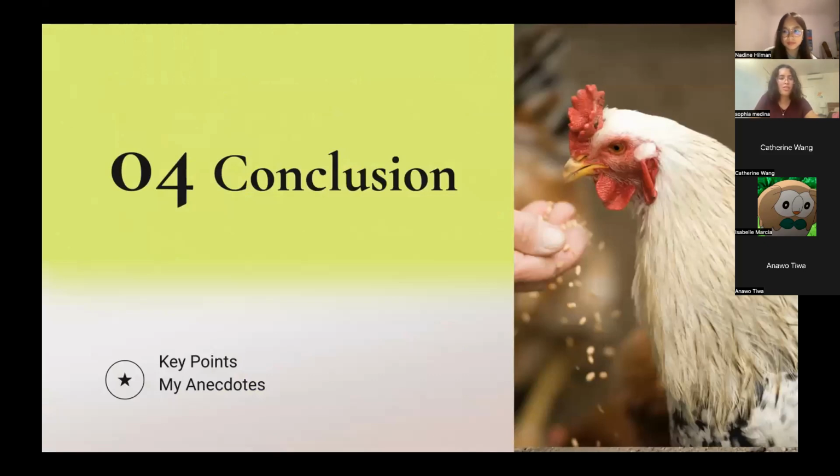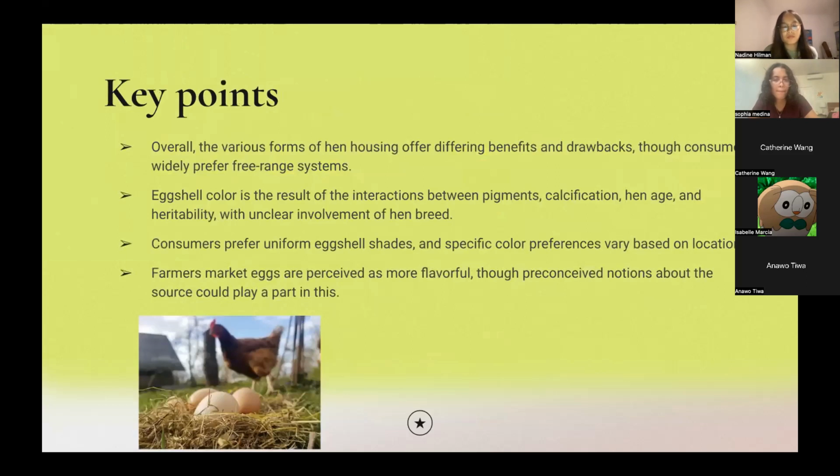And just some conclusions now. So overall, the various forms of hen housing offer differing benefits and drawbacks, though consumers widely prefer free-range systems. Eggshell color is the result of the interactions between pigments, calcification, hen age, and heritability, with unclear involvement of hen breed. Consumers prefer uniform eggshell shades, and specific color preferences vary based on location, and farmers market eggs are perceived as more flavorful, though preconceived notions about the source could play a part in this.